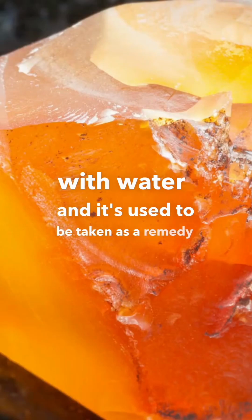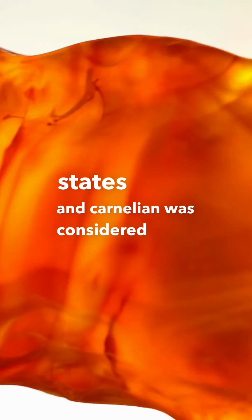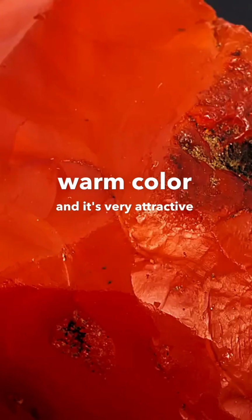And in the Middle Ages, powdered carnelian was mixed with water, and it used to be taken as a remedy against the plague. In medieval times, gemstones were often identified with different emotional states, and carnelian was considered to be a healer of anger and anger issues. And it has a deep, warm color, and it's very attractive as well.